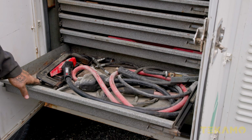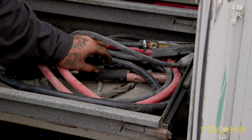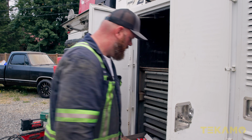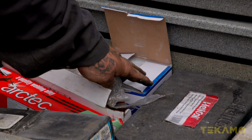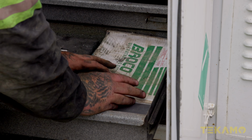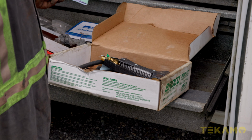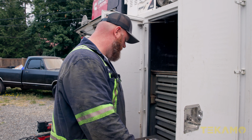This is my welding drawer. So we got our ground clamp, our stinger, a couple gloves, my gouger, welding consumables, my lifetime supply of chalk, and then this is my lance, my oxygen lance. Again, this is not something you need every day, but when you do need it, you need it.